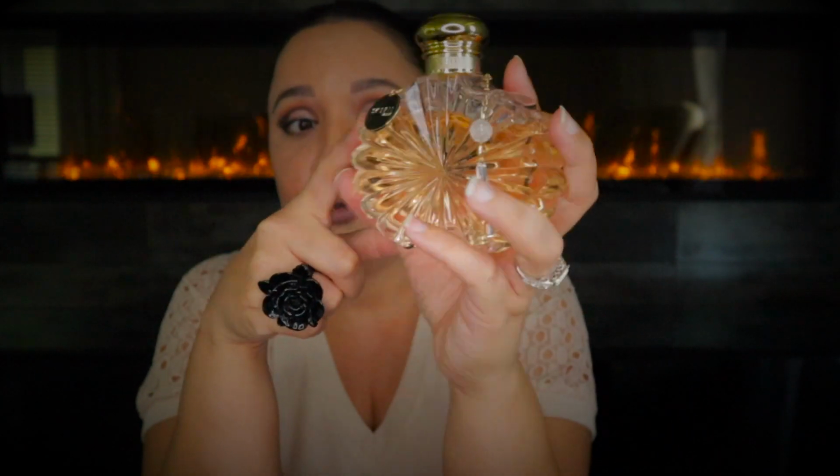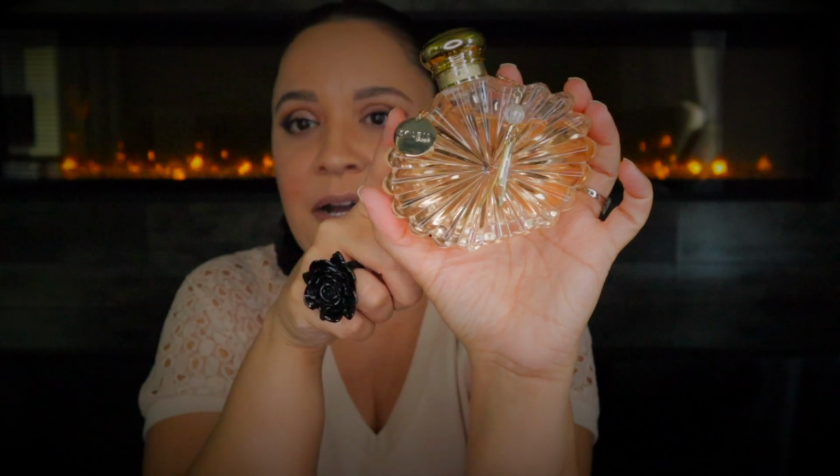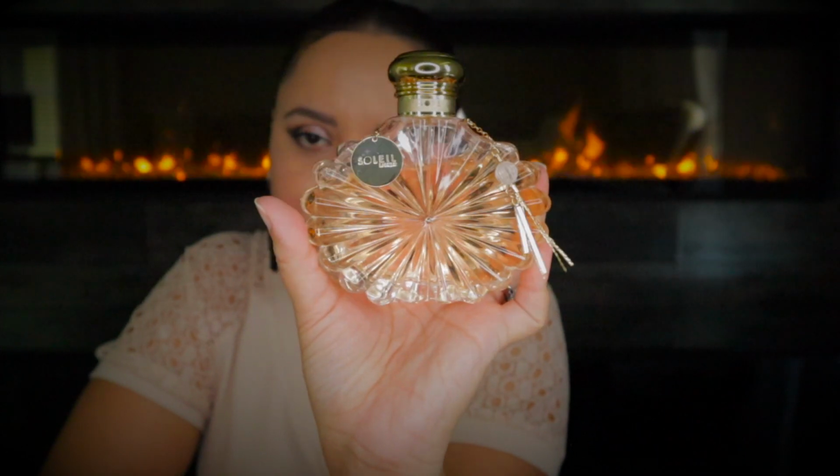I want to get the new Soleil. I was hoping to get it here in the States because it's a little pricey on the site, but I do want to get my hands on the new fragrance. Oh yeah, love the bottle, love the scent, love everything about it, love the way it sounds. This is my favorite unique bottle in my collection. So those are my unique perfume bottles in my collection that I really love.